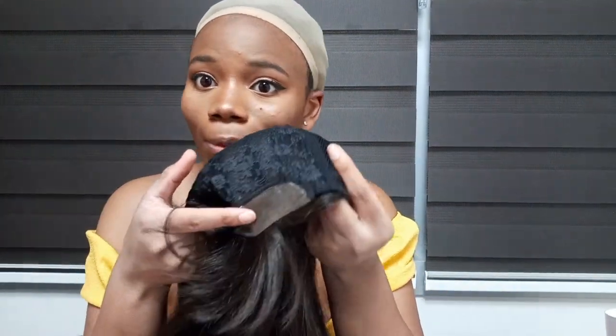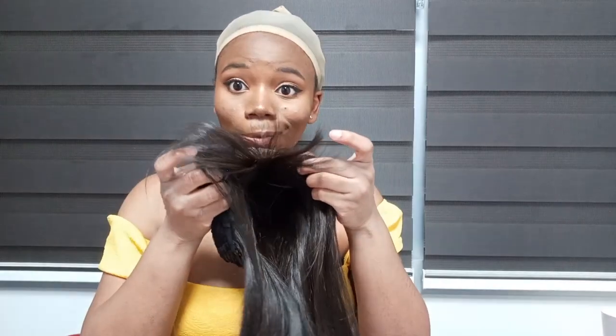Okay, so I have the Mystic Straight. Magme is a little different. Their wigs do not have different sizes. And the cap construction is the same as all basic wigs. You have the one strap around. There are no combs. Then you have the lacy part here, and then the straps in the back. Now we are going to try on Mystic Straight and see what she is giving us.